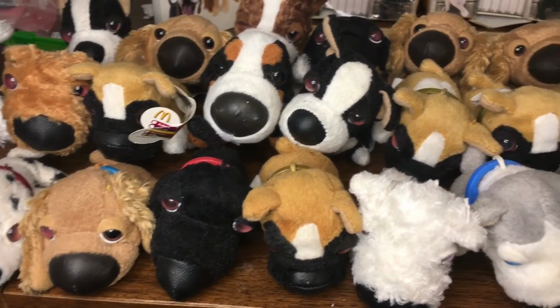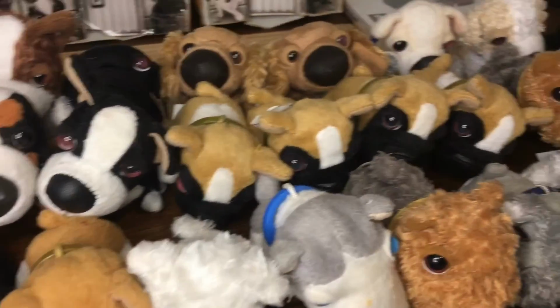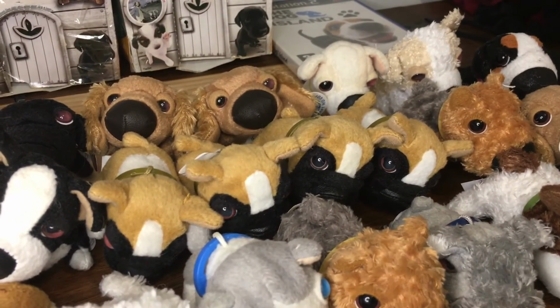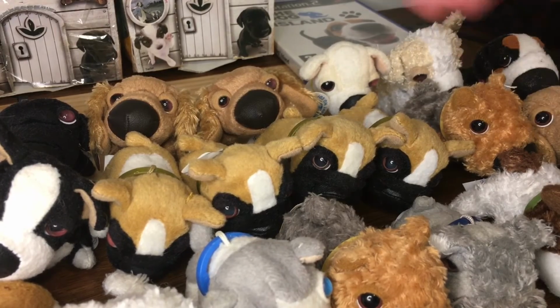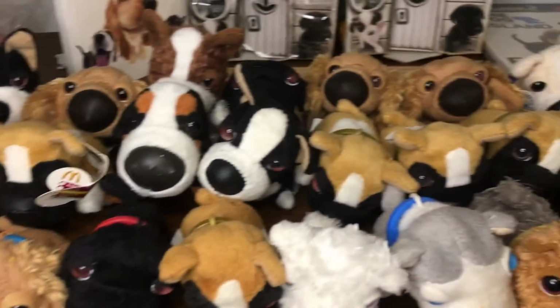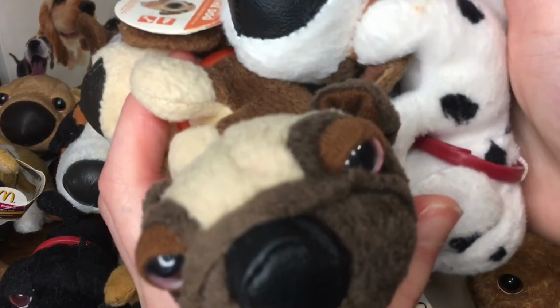Okay, so I managed to put them in the exact order that I got them in again, and this time, I think the first time I got really confused because I was like, oh, what did I get after the Chihuahua? But I actually got those dogs before I got the Chihuahua, as I remember, so this is in the actual correct order, not including the new ones that I got off eBay, which are all of these ones.